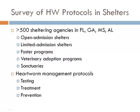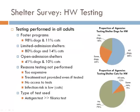So let me talk a little bit about the survey that we did of greater than 500 sheltering agencies here in the South where heartworm is very endemic. It included open admission shelters, limited admission shelters, foster programs, veterinary adoption programs, and sanctuaries. And we asked these shelters to describe their heartworm management protocols for testing, treatment, and prevention. And this is a little bit of a busy slide, but you have it in your notes so you can look at it later if you're interested.